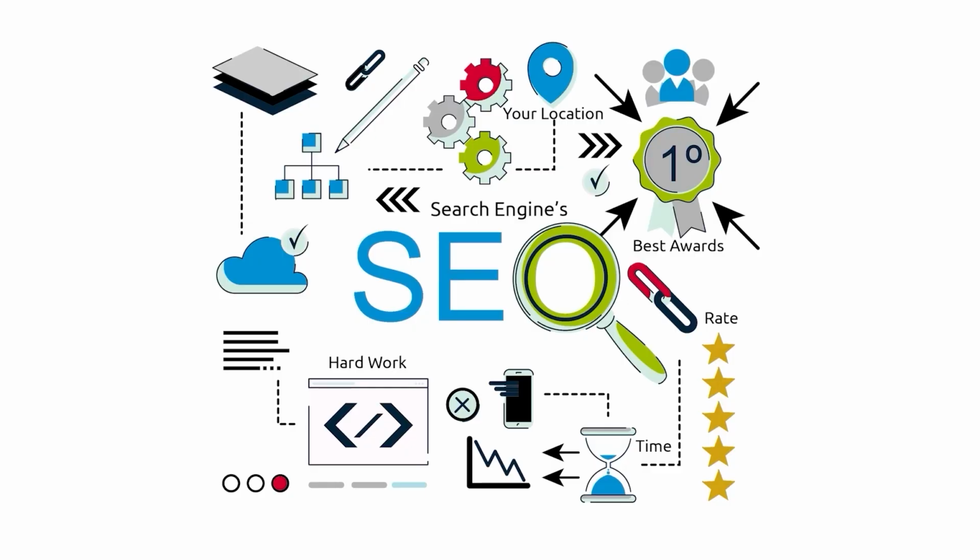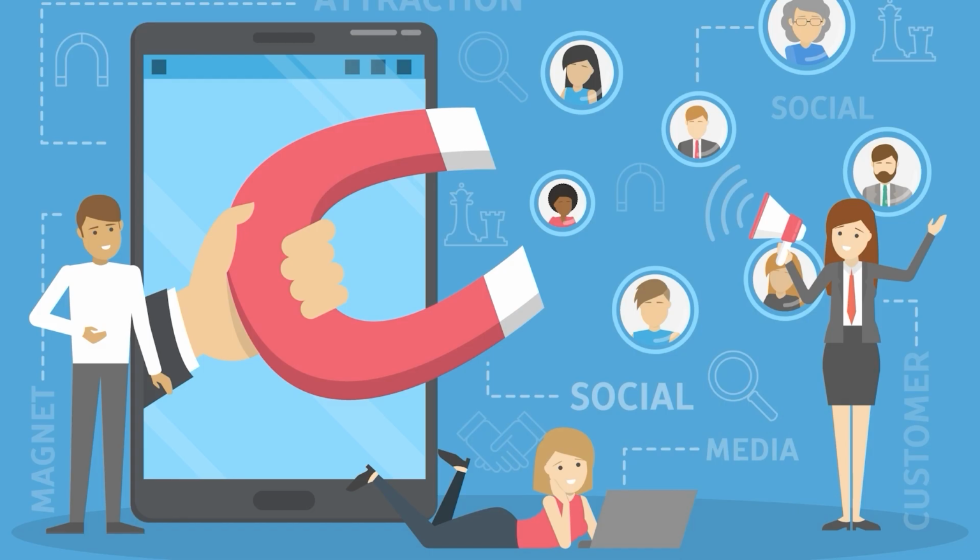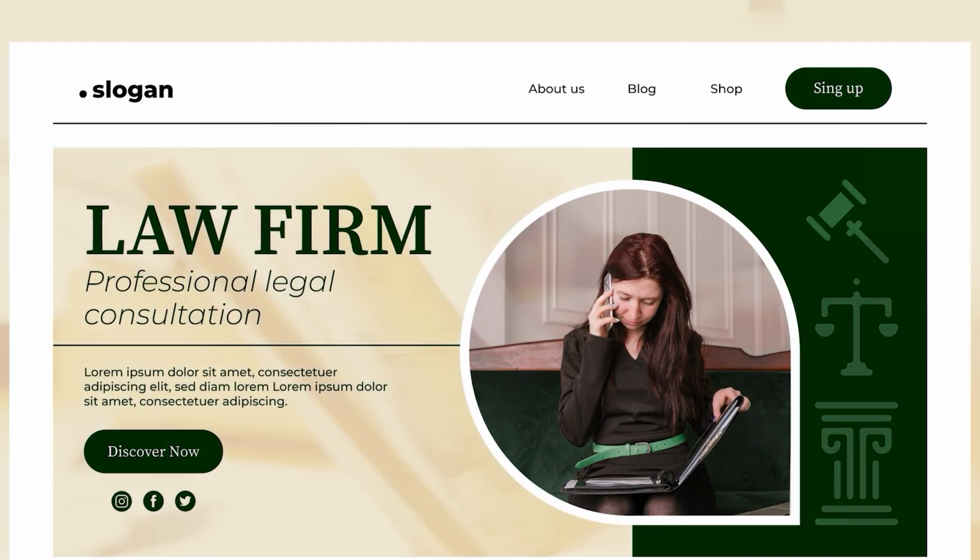In a nutshell, follow these SEO family law techniques, which will enhance online visibility, attract more clients, and grow your law firm with high profit.